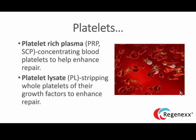As far as platelets are concerned, that's two different kinds of treatments, one being platelet-rich plasma, where whole platelets are concentrated. We concentrate them to much higher numbers, so we call that super-concentrated platelets. And a platelet lysate, where we're stripping the growth factors out of the platelets. That's a very different type of thing than platelet-rich plasma, although it's related. And very few people offer platelet lysates. We're one of the few folks that have been doing that, and we've been doing that for about 10 years.